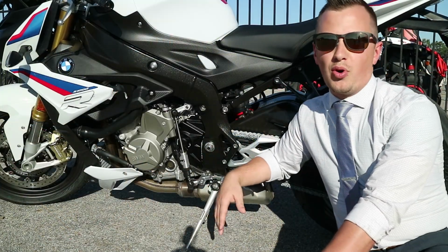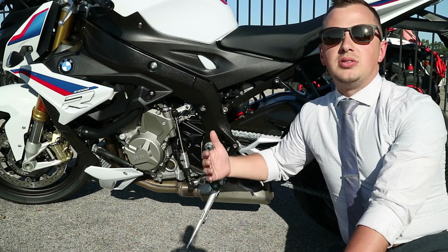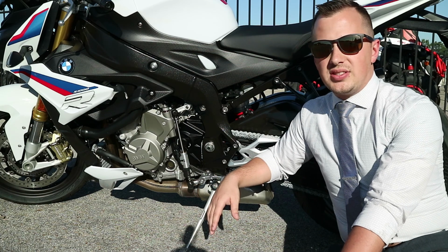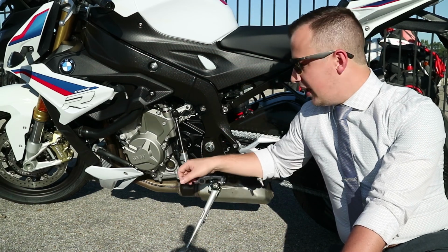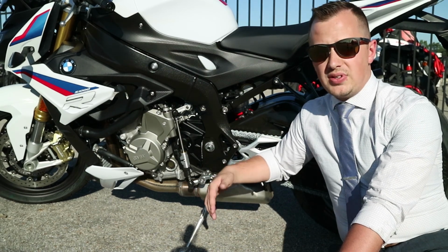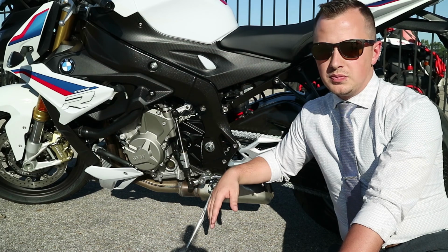Alright, let me tell you about one more thing that I love on this bike. It is this little thing right here. BMW calls this the Gearshift Assist Pro. Essentially, it's a quick shifter just like you'd find on other bikes, and it's going to allow you to clutchless upshift and downshift as hard or aggressively as you could possibly want.